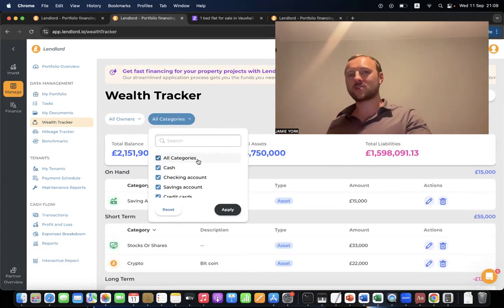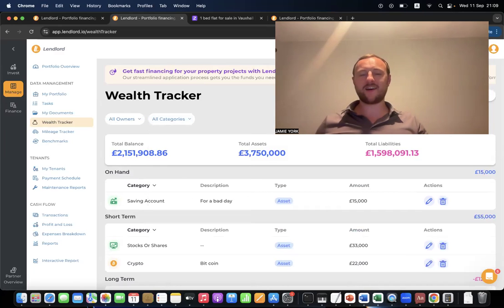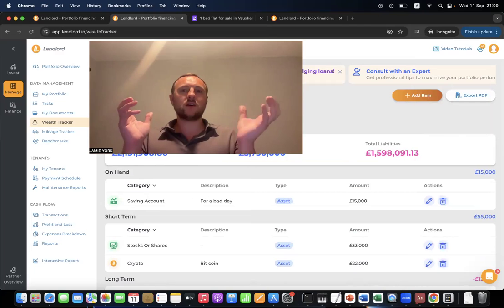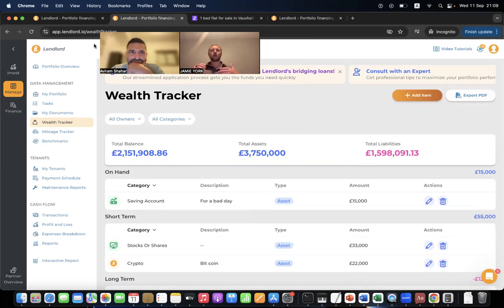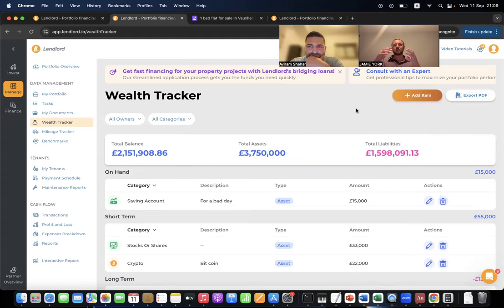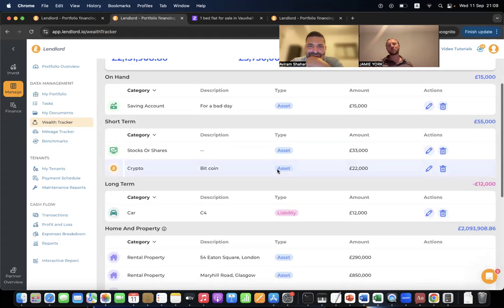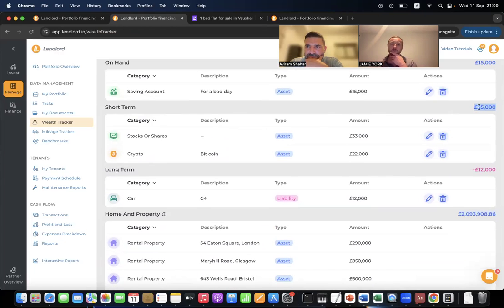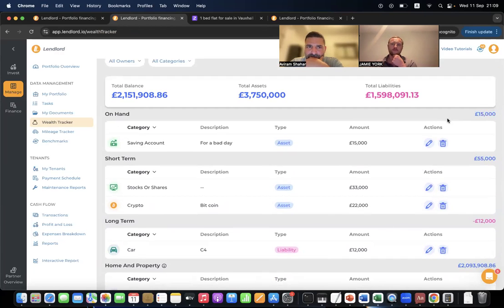And Avi, a suggestion if you can't do this, it'd be really cool, because I've not seen this on there, if there's a pie chart to show your asset allocation as a percentage. So if you saw X% of your wealth is in property, X% of your wealth is here. Just a suggestion that I think would make it even better. But it's a really, really cool tool. Yeah, we can definitely do that.